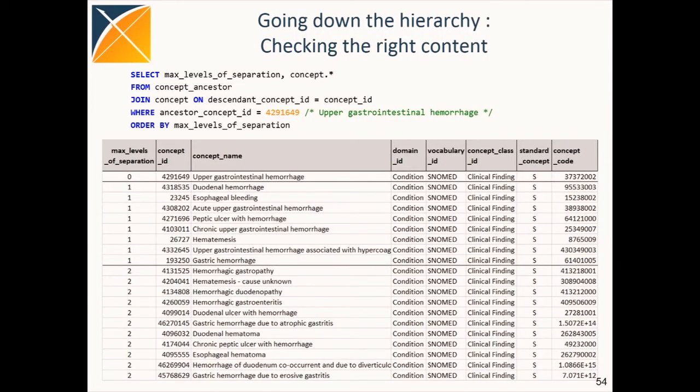So you can go up and down that hierarchy. Now, if you want to go to upper gastrohemorrhage and go down, you'll notice all these actually do belong to upper gastrohemorrhage. So, acute upper gastrohemorrhage, chronic upper gastrohemorrhage, esophagus, which is at the top as well. So all these fit in.